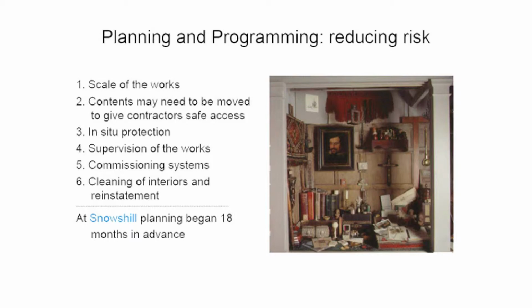When planning the work, we need to determine the scale of the work, list the various activities and how long each will take, and you need to ask the professionals who are going to be carrying out the work how long they think it will take. Collections may need to be moved before work can start, and time has to be allowed for this.